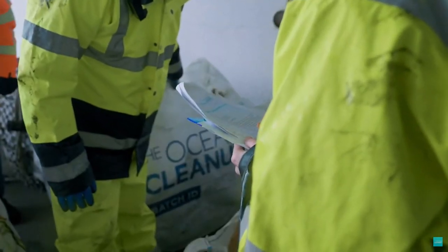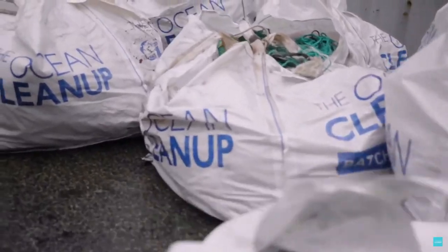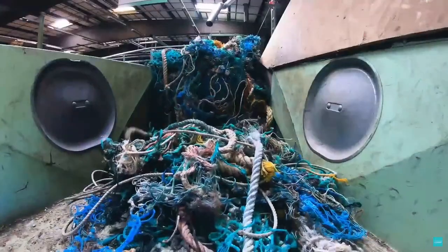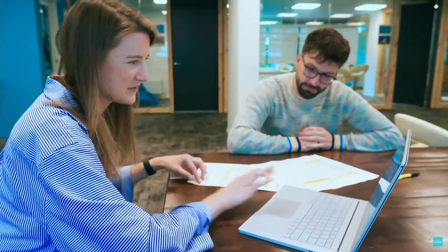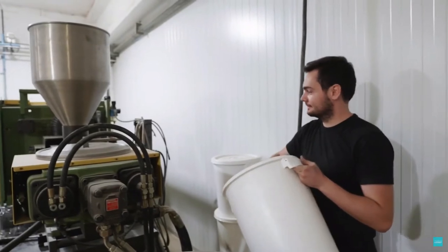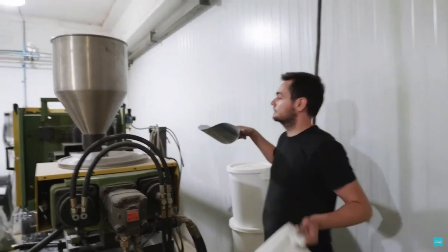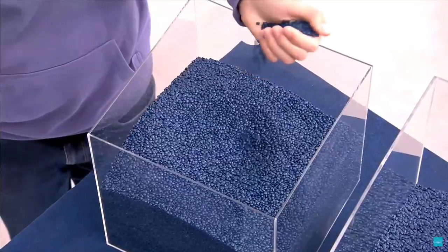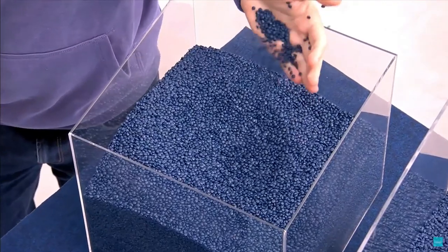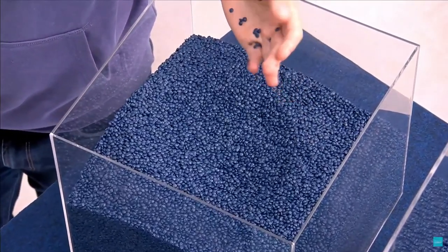But fortunately, we found a group of wonderful partners to sort the plastic, to wash it, to compound it, and to test it to make sure it's strong and safe to use. And then add a bit of magic, and then this is what you get. A new material recycled from the Great Pacific Garbage Patch.